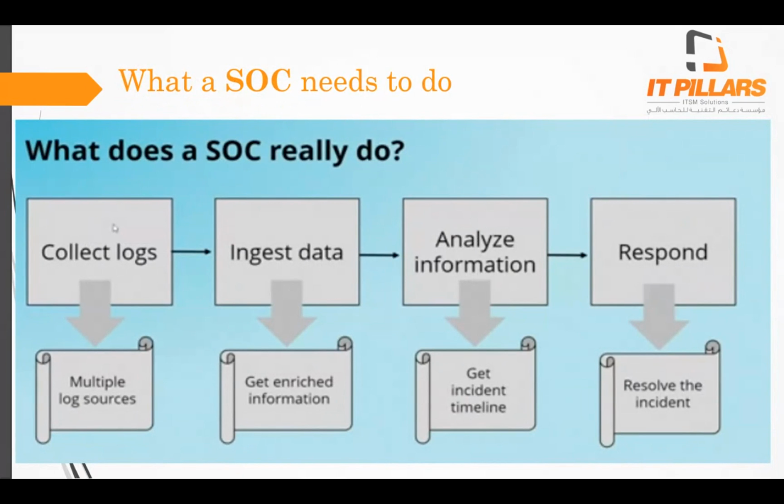In the beginning here, you're going to have to collect logs from multiple resources like routers, switches, firewalls, files, and also the cloud. Not only this, but also you have to collect logs from endpoint security devices like intrusion detection system and intrusion prevention system. And finally, you need to collect logs that come to you in a unique format. That could be applications, devices that generate logs in a very specific format.